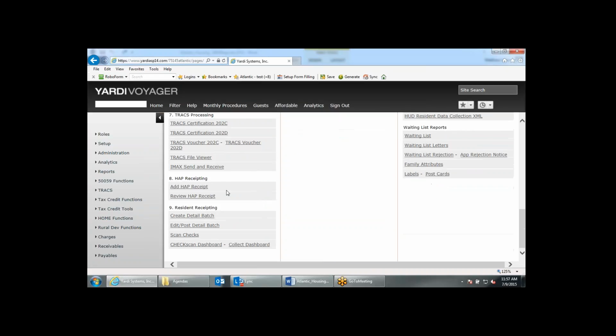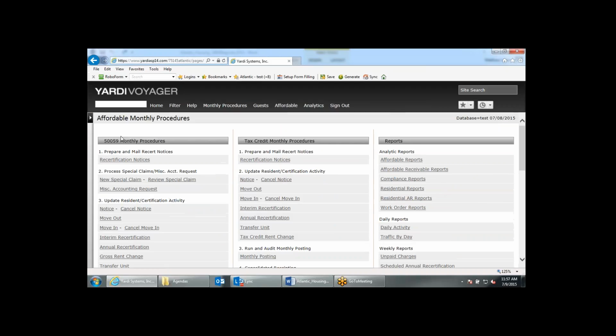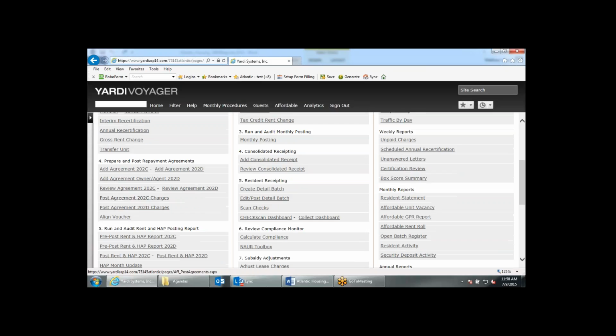You'll notice that all of these links can also be found on the left side menu, but they're a little bit easier to find here on the monthly procedures, because sometimes on the left side menu we have to drill down pretty far to get places. In this case, there are 3 different menus we have to drill down through just to get to review special claims or HAP receipts. But from this screen, we can quickly add in any special claims. We can also add in our HAP receipts right from this screen, so fewer clicks.